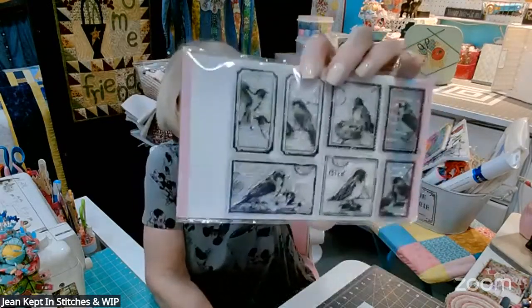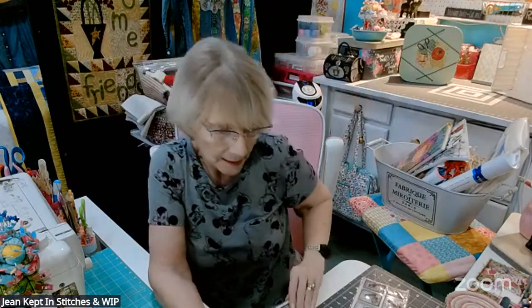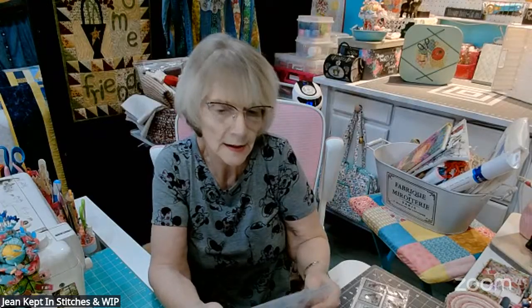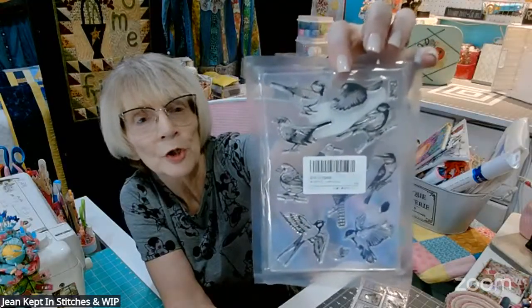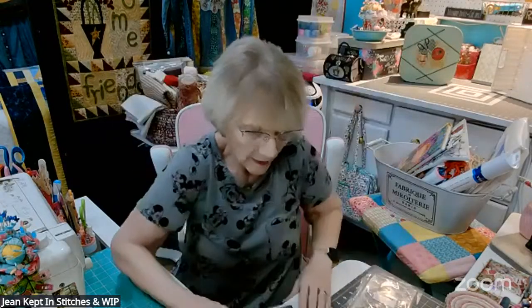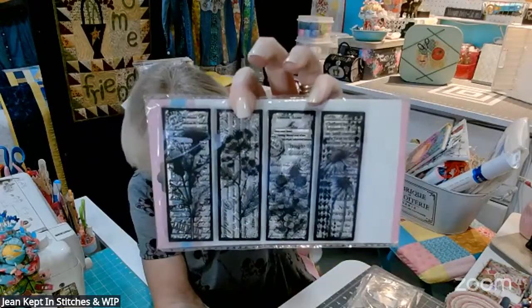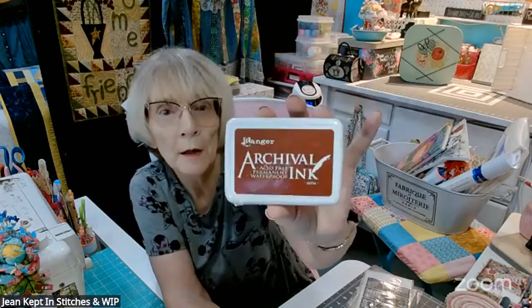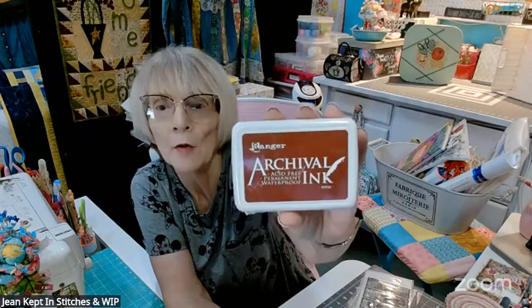They have a stamped effect with words behind it on there. And I don't know if you'll be able to see these ones or not. I have to tear that open to get that open. I haven't opened it yet, but I also got these birds to be able to use for that. And then I also got these floral ones. So I have some of those stamps to use, and I needed more of the archival ink that I use for fabric. So I also got that.